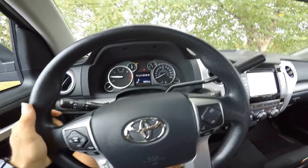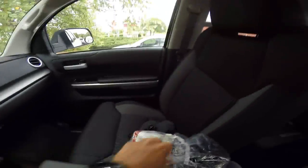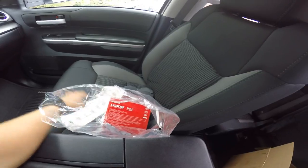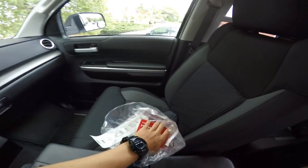Ooh, I hit the blinker. All right. So, it ended up being like $310. That's around what I was wanting to spend. So, not too bad.